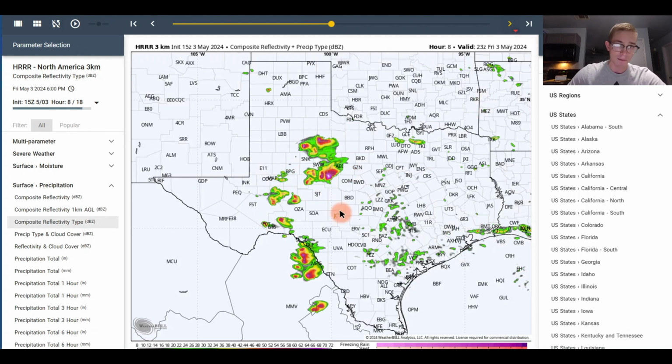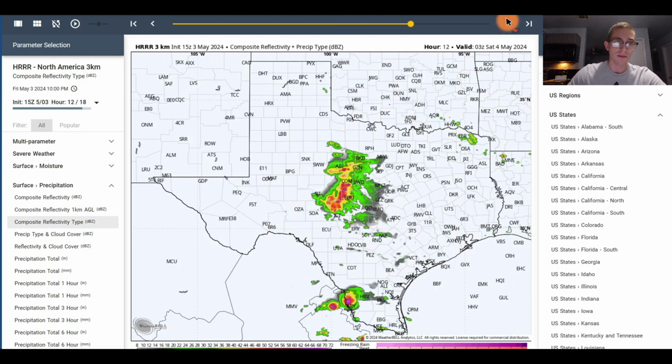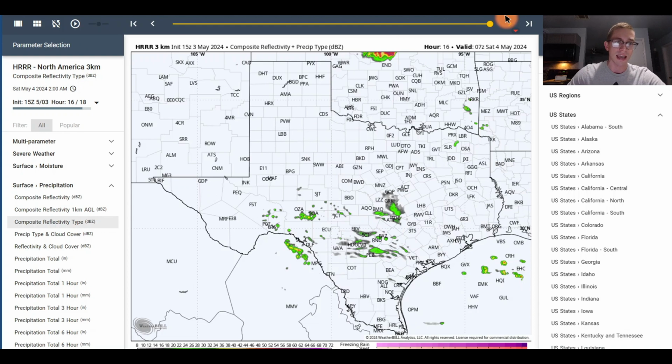This is 6 p.m. Very strong cell just to the southwest of Abilene, potentially dropping tennis ball size hail, not out of the question. And it all kind of sits there, and by 10 p.m. starts ejecting off into the east, into central Texas, and then really dies down by 2 a.m. And this is going to be for today's severe weather event.